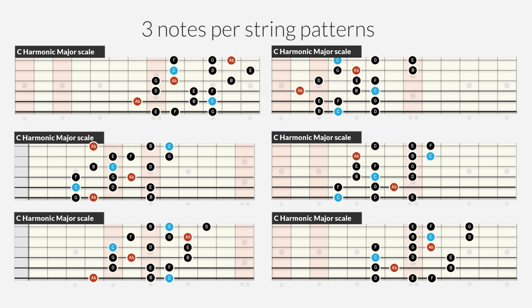Now here are the 3-note per string patterns. 3-note per string patterns can be a solution to speed up licks and smooth legato runs. On the Guitar Gentrax Patreon page you'll find these scales in a downloadable PDF file.